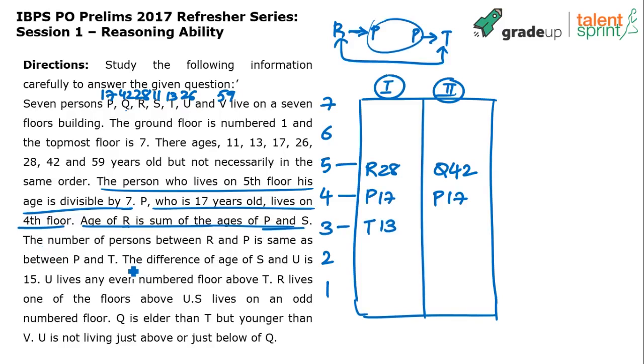This point has been used, right? Difference of S and U is 15. U lives on any even numbered floor above T. Now, I think we are able to complete case 1 here with respect to so many points, right? He says U lives on even number floor above T. So above T, the only even number floor which is available now is 6th floor, right? 4th floor is blocked by P. Only 6th floor is available. So we should go for U. And U is on 26th floor.